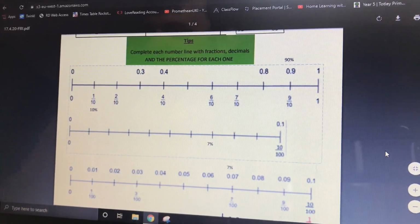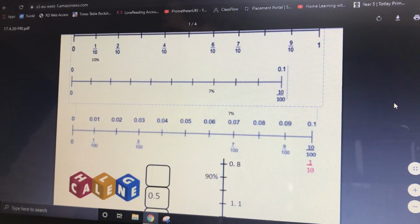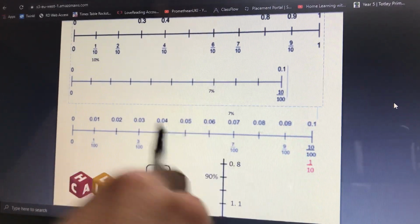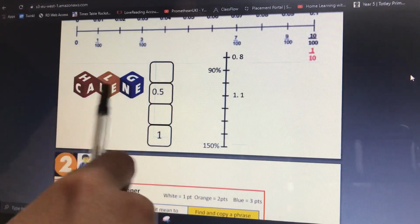So, that's that one. If we go down, similar to the one above, only I've given you the decimals this time, so to be fair, those two are very similar. And then just a quick challenge.